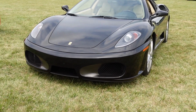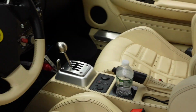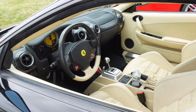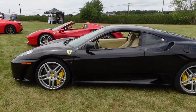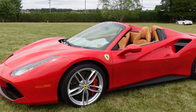And then behind that, we've got a black over beige leather interior F430. Manual. Oh, wow. This is special. You don't see manual Ferraris too often anymore. There are a few here, but I haven't checked them out yet. So this is the first manual Ferrari I've seen here today. Next to that, another 488 Spider, classic red over tan.